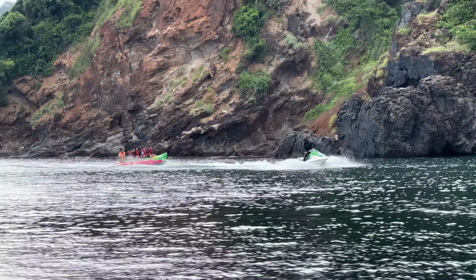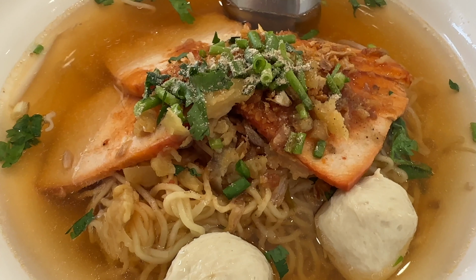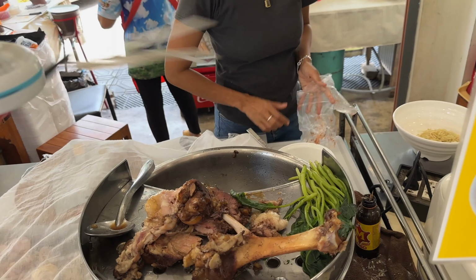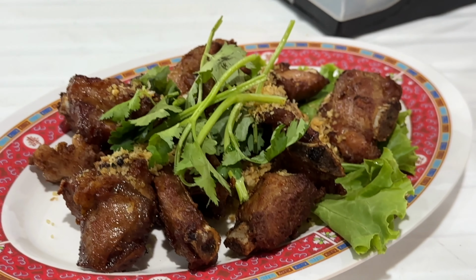Now we're going to talk about local food, street food, and restaurants. The local Thai food is going to be like a noodle soup with pork balls, fish balls, or chicken balls. They've got these little soup dishes that you have. You also have satay on a stick. You have kebabs, fried pork rib.